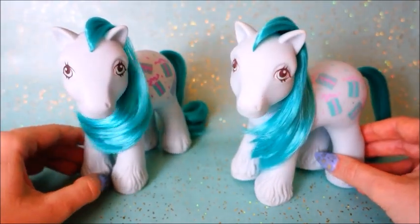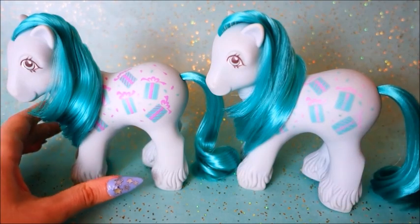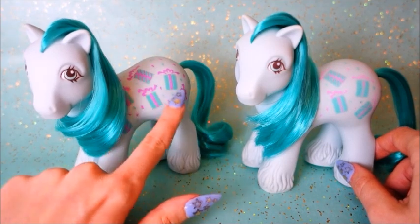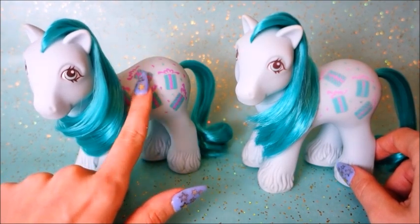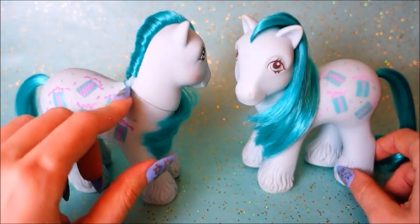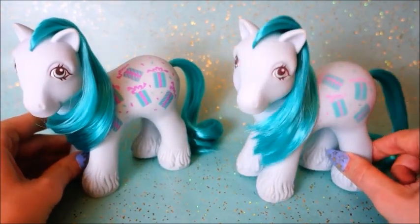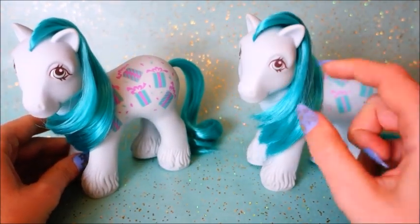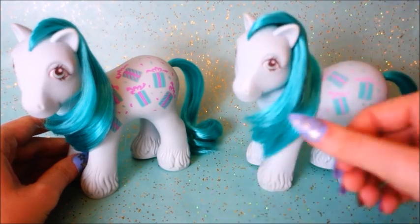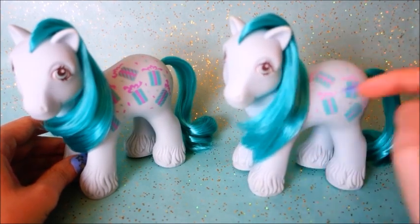So here they are finished. Both of them now have mane and tail again. You can definitely see by the better cutie marks here that this is the one that I want to keep. This is the one that turned out better in general. This is the one where I added the hair just the last day. So yeah, the hair was missing in the beginning.